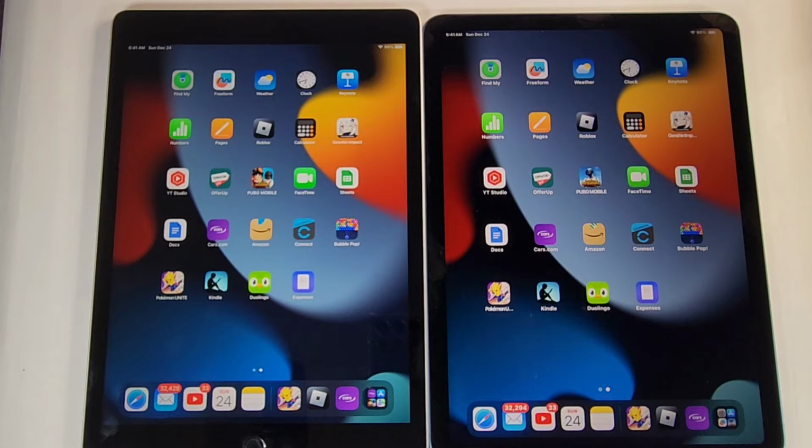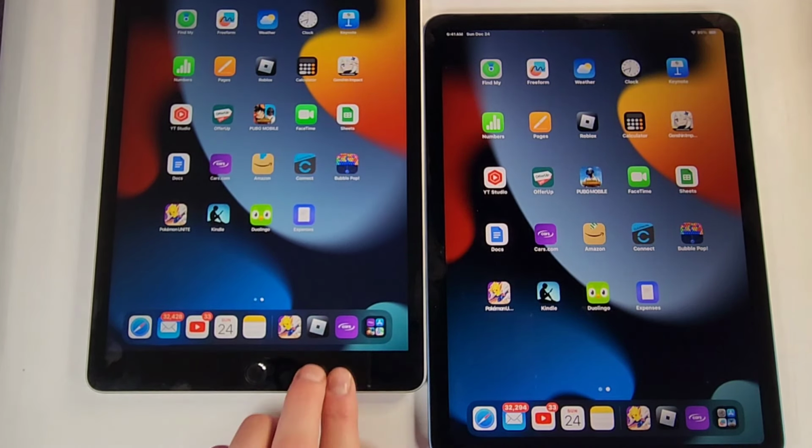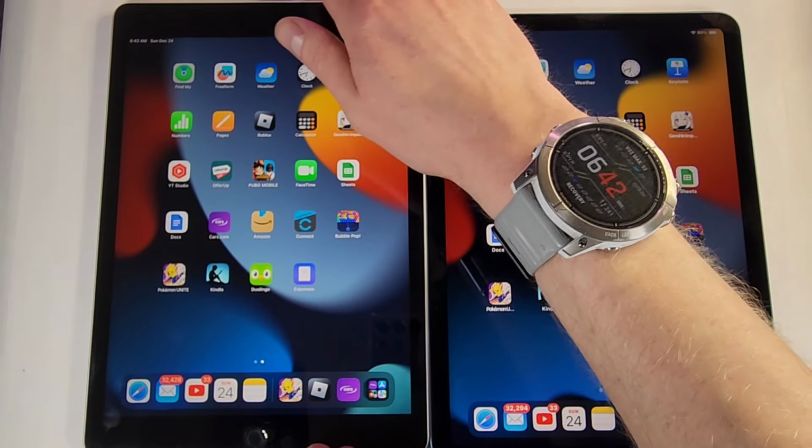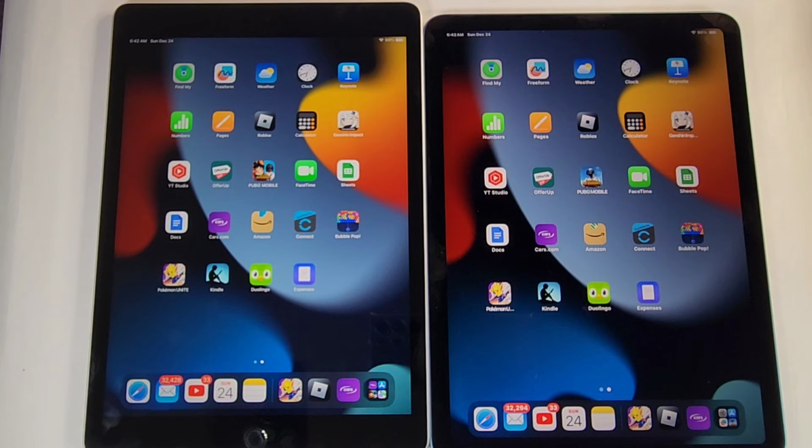And then again, talking about the iPad 9, you have two speakers, they're both on the bottom. They sound okay, but they're both on the bottom, where on the Air, they are on either side. But again, you go to the iPad 10, and you have speakers on either side as well.